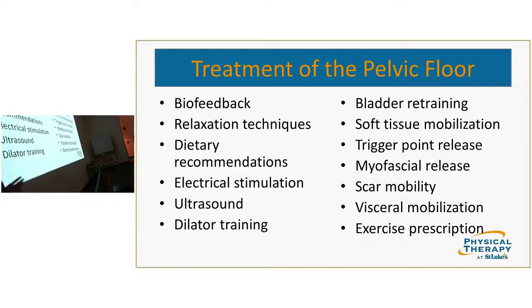Bladder retraining is the idea for those patients who are going too often. I'll say, okay, if you're going every 20 minutes, let's see if we can have you set an alarm on your phone and stretch it to 25 minutes, like just little goals. This week, I want you to go every 25 minutes. Then when they come in the next week, all right, maybe we can go to 35 minutes. We're going to see if we can stretch this out.